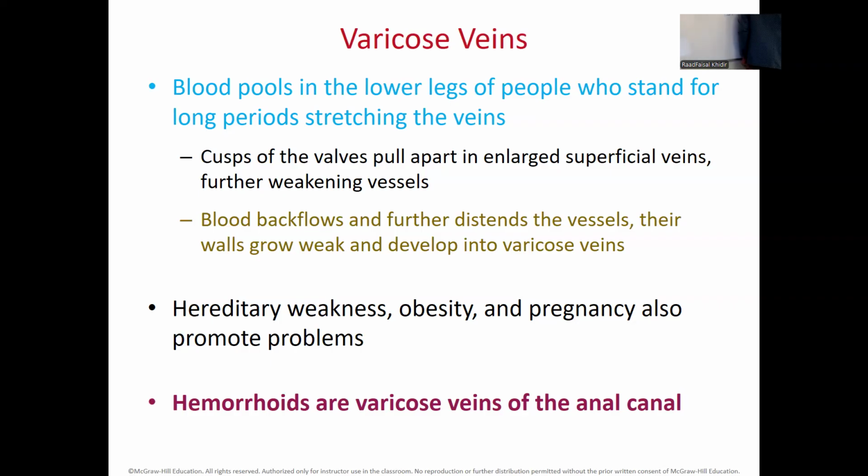what happens to these valves? Have you ever seen the doors that open both directions? Yeah, those exist. I thought they were cool. But anyways, they open in both directions. This valve is not supposed to open in one direction. Blood is supposed to go up. Is blood supposed to reflux back?